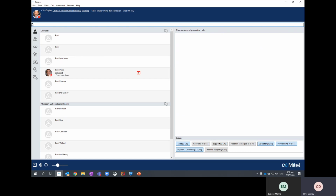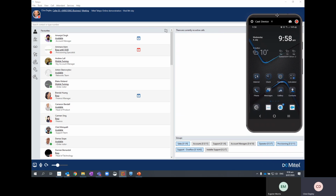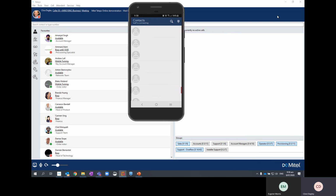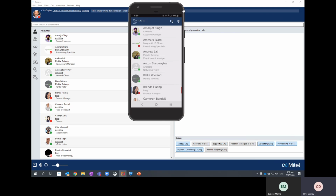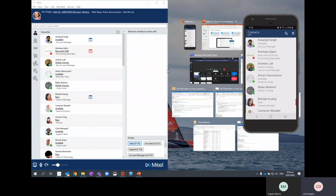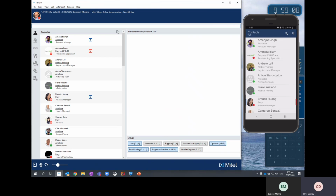So that gives you a good understanding as to how powerful the basic application is. What I'm going to do now is bring in my mobile phone and just demonstrate, obviously, the similarities between the two, because mobile is becoming more and more a requirement for individuals. Certainly when they're working from home, we've done a number of quite significant deployments now where users have been mobile only. So what I'll do is I'll just set this up so you can see the screens a little bit better.